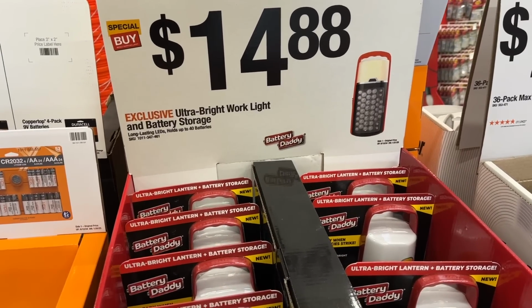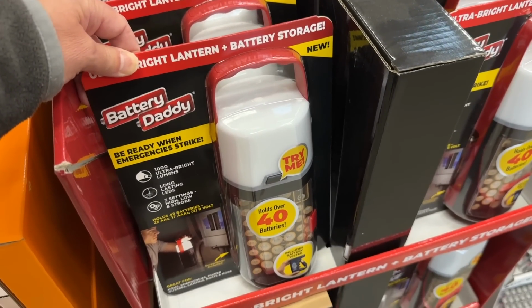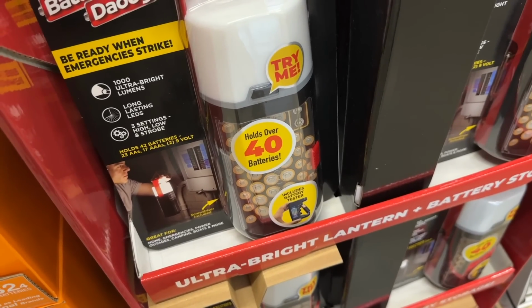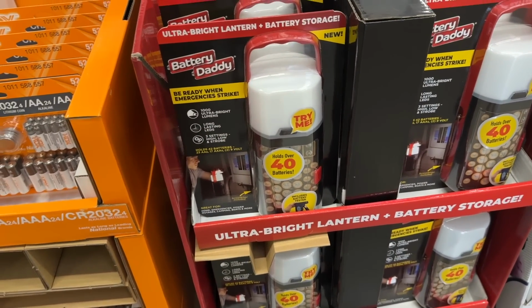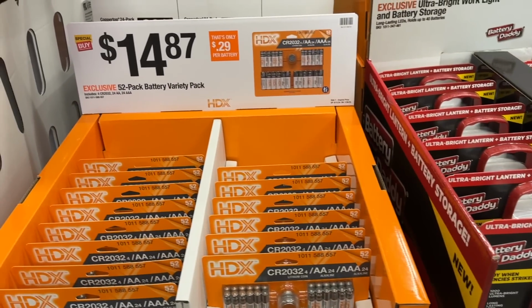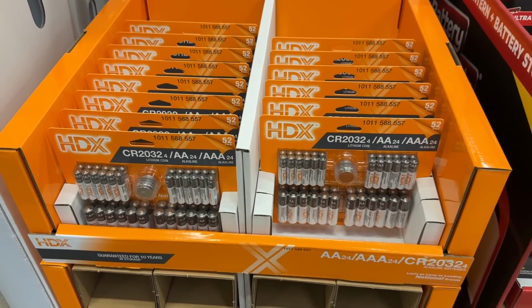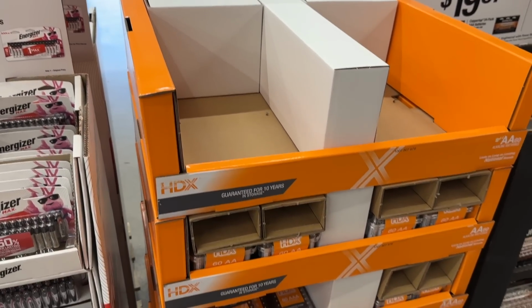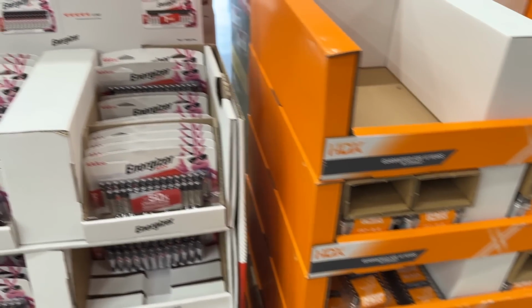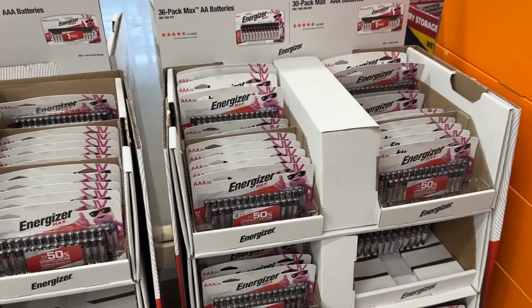I love this right here, the Battery Daddy. I have one of the regular Battery Daddies, and this is a genius idea for anyone, especially for the dad trying to keep all the batteries in one place, and it has a light on it itself. I think it's great. You can also get some batteries right here for a pretty good price as well. And they had some other batteries that have definitely been picked over, as you can see. Again, a lot of people came in here and cleaned these out. Even some Energizers that are on sale.